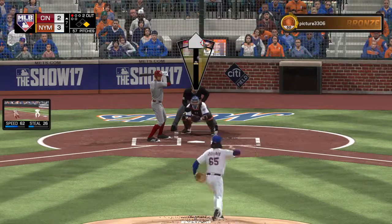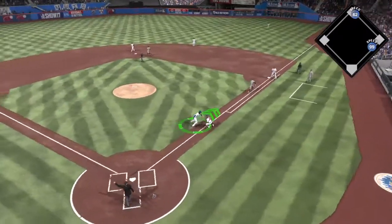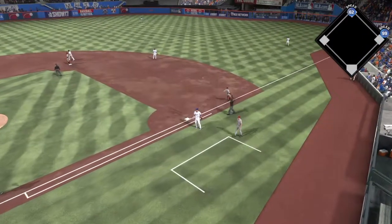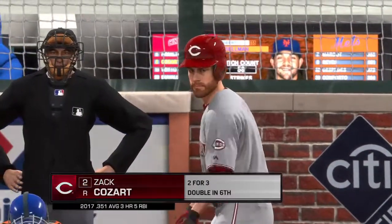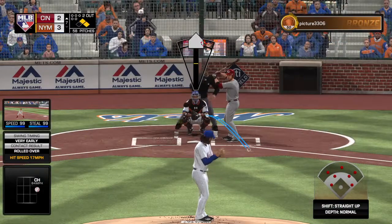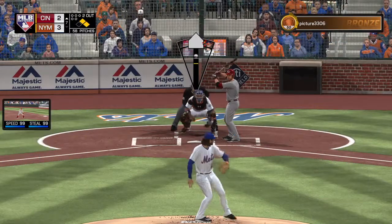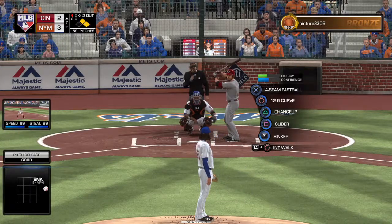Now it's going to take a ball in the gap to really score this guy from first base. And I'm really curious how they're going to defend that on a relay throw, and maybe if we have a play or not. But you got to hit one in the gap to get there first. The batter, number 2, shortstop, Zach Cozart. Zach Cozart stands in as he looks at ball 1 here.